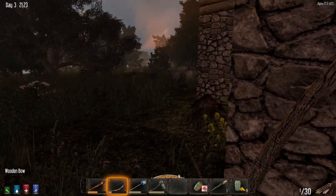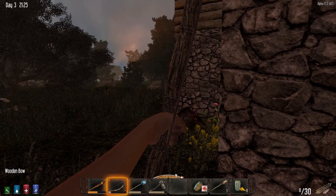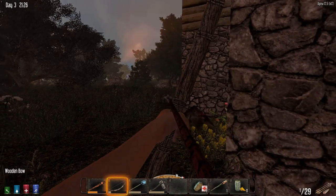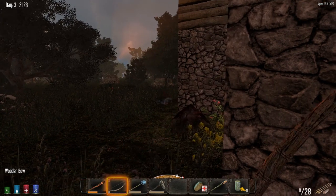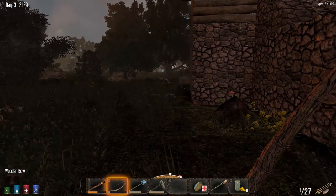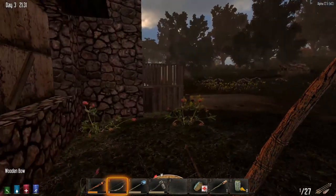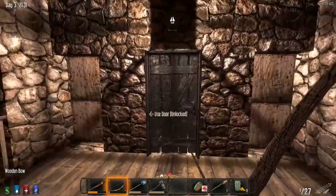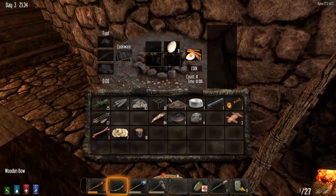That bear is right freaking there. And it doesn't care about that zombie. Why doesn't it care about that zombie? I mean, I'm sure it would attack me if I came anywhere near it, and I don't intend to. In fact, I'm gonna hurry up and get inside before it comes around this side. And hopefully by tomorrow, it will go away.